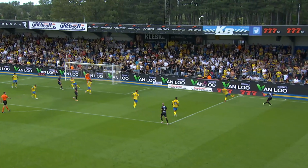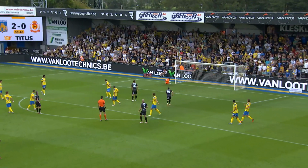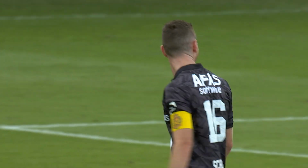Mechelen were looking to hit back and Sandy Walsh was responsible for the delivery down the right side. His cross was teed up perfectly for captain Rob Schoofs. He struck the ball well but couldn't quite keep it down.